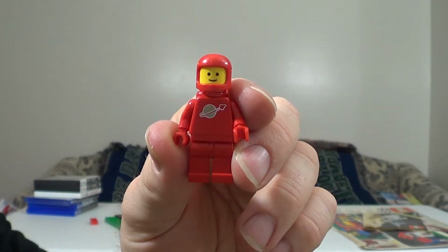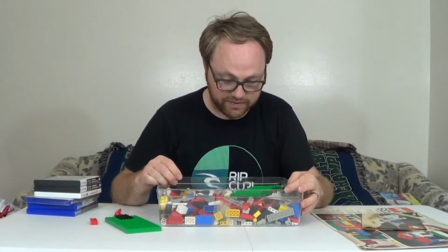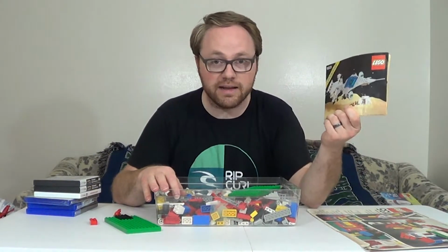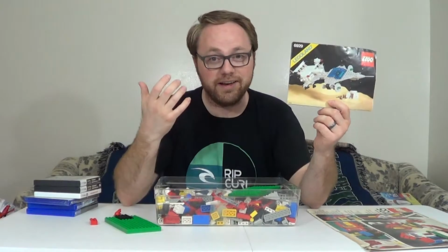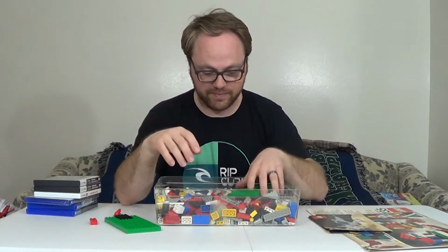I'm so excited for this space set. Yeah, really stoked to find this. This is one that I will definitely keep. I love the classic space sets. I never had any of these when I was a kid, but I always saw pictures of them. I think I had cousins that had some, and I always really wanted to have them. I just never did. It was a little before my time, mid 80s.